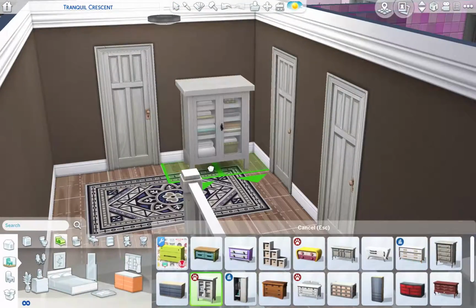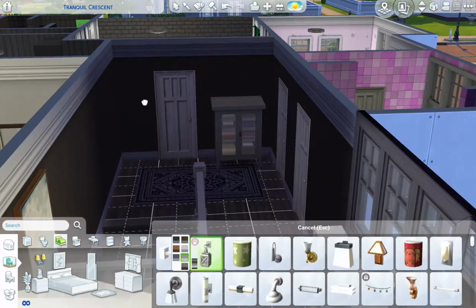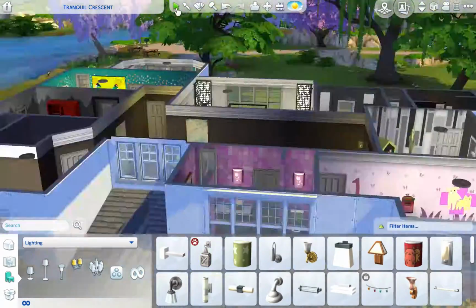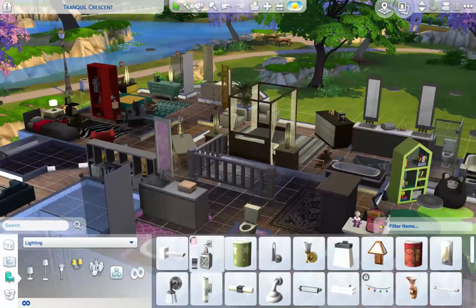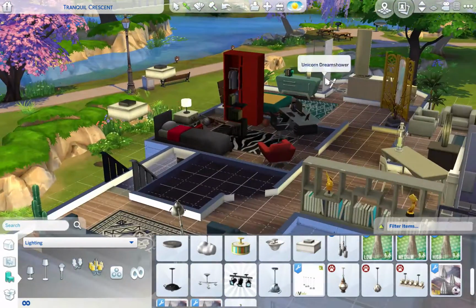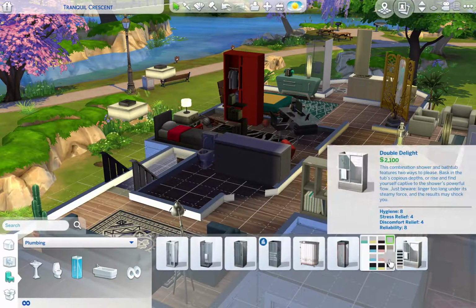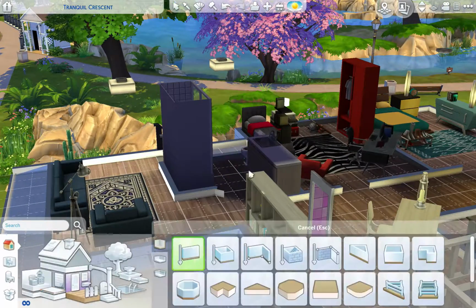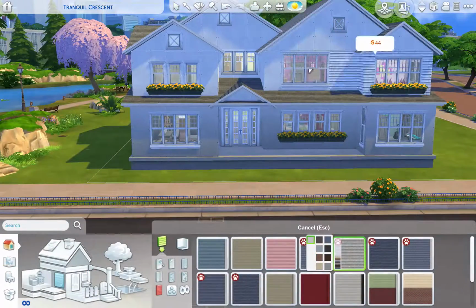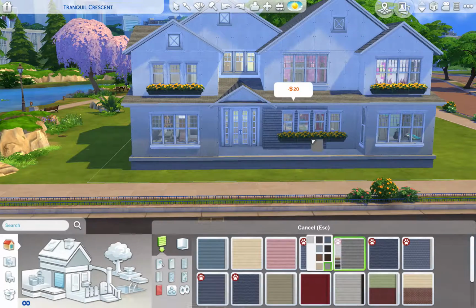And then this area right here, I figured it was a perfect spot for a linen closet, a central spot for all of the bedrooms to grab a towel or whatever else they needed. And then I just added an extra bath upstairs that just has a bathtub shower combo, and it's super simple. So finally, the part that maybe you're all waiting for.